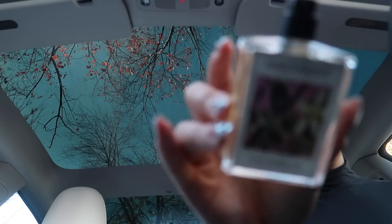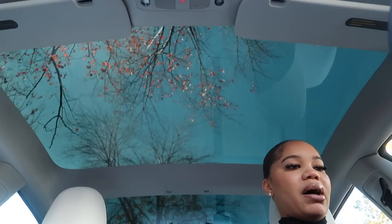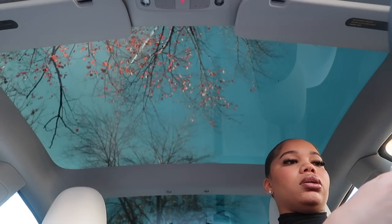Oh, also, I'm gonna wear my Vanilla Woods. Y'all can't see it, but I'll link it because she don't even want to focus. So it's the Vanilla Woods by the Seven Virtues. This just smells so good. Oh my god, I'm literally obsessed with this.